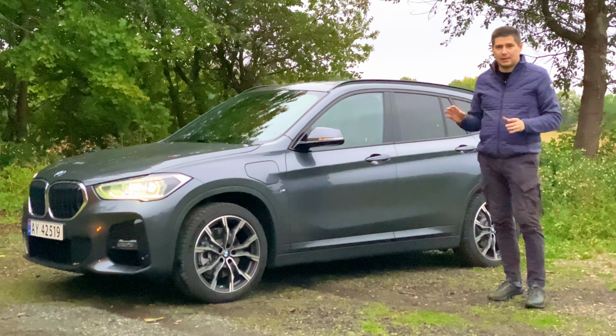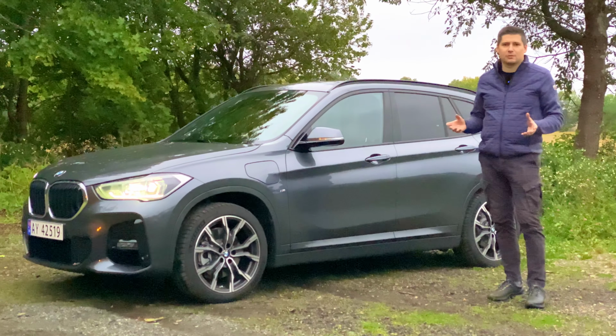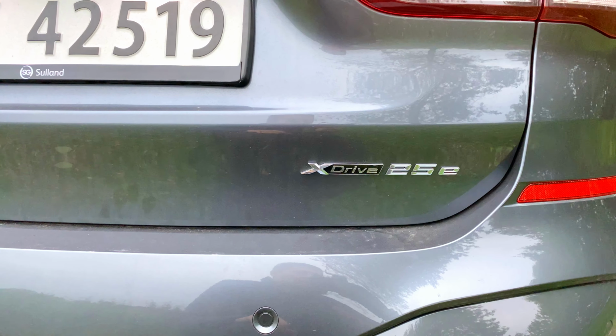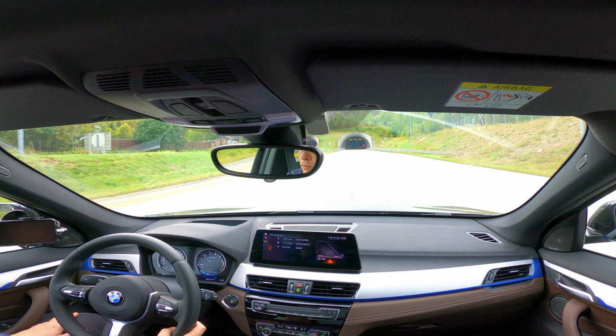I was a bit skeptical at the beginning, but in the end I figured out that that's what we actually need. We don't need anything special. Maybe adaptive suspension is better, but then it's also the cost. I think you can stick to that one, and it's great. You can definitely feel the weight with the extra 150 kilograms for the battery, but it doesn't disturb you.